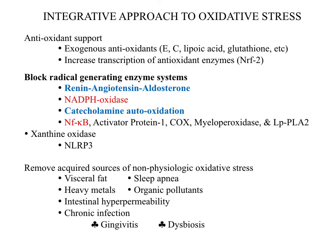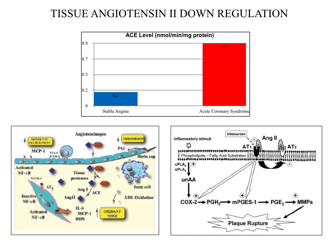Now, we've talked about the use of drugs. ACE inhibitors and ARBs block NADPH oxidase. Beta blockers will help block catecholamine autooxidation, which leads to oxidative stress. And we've talked about keeping nuclear factor kappa beta at bay. ACE is upregulated within the intima in an unstable coronary situation. Ligation of ACE leads to nuclear factor kappa beta translocation. And we get COX-2, PGES2, matrix metalloproteinases, plaque rupture.